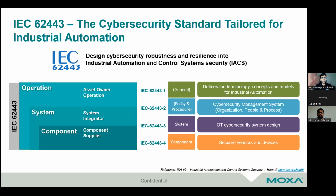Because cybersecurity cannot be achieved overnight, right? Just because Moxa has a product, or just because you have a theory that cybersecurity has to be implemented, you will not be able to do that. It's a process, and it starts right at the field level.